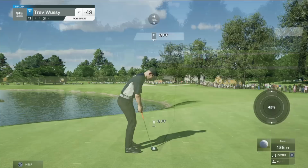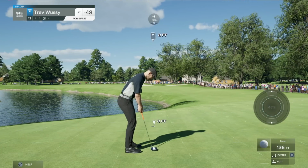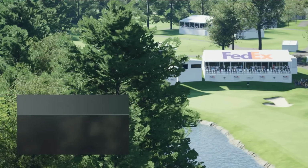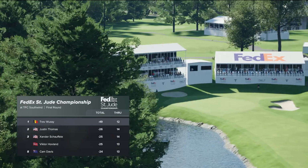Well, that's a handy shot. 8 feet to the cup. Short game has been especially sharp today, Luke. Very impressive. And he just keeps putting a gap on the rest of the field. What a putt to hole. And just keeping it in neutral on the leaderboard.